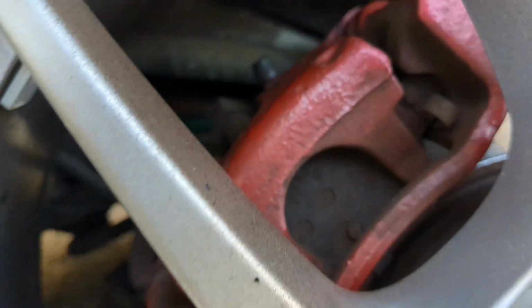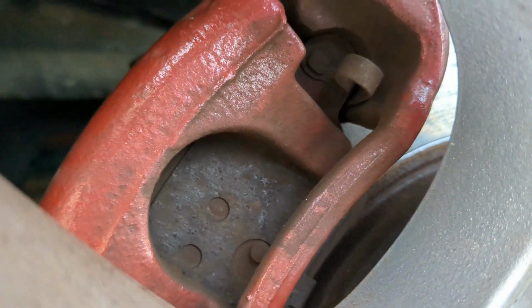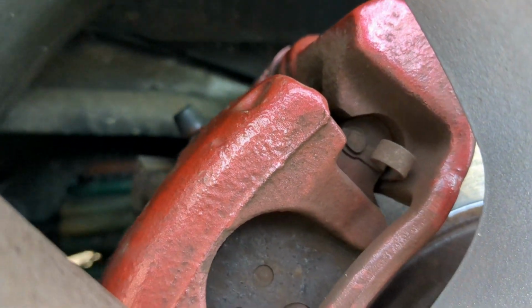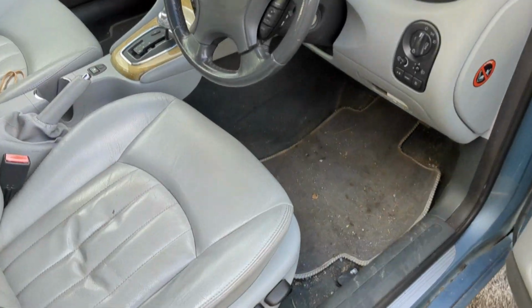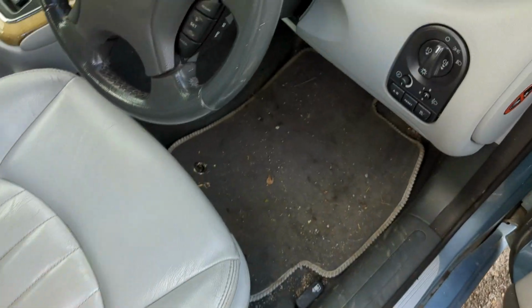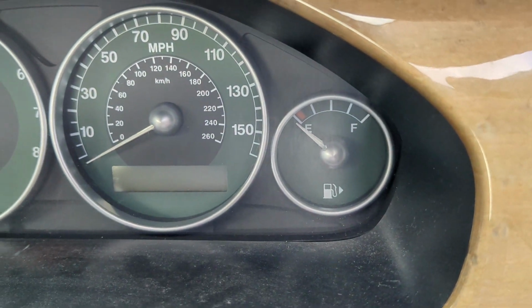The 2001 to 2004 X-Type had some different rear calipers to the later version. Those can be told apart by the fact that they've got rounded ears on the pads as opposed to square ones. Final point of note really in this guide is your fuel release flap is positioned there. There's also a helpful reminder on the fuel gauge as to which side the flap is on.